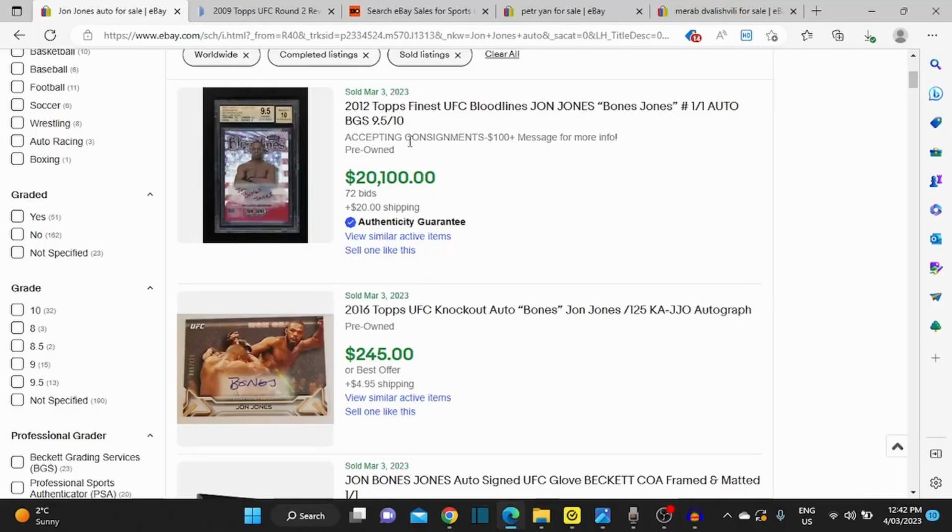So what I think is interesting, and we need to break down, is that, for those of you who are not quite aware, Topps Bloodlines, thanks to the 2013 rookie year of one Conor McGregor, is one of the most popular and sought after sets when it comes to the Topps products. These are beautiful cards. They're obviously quite unique. This is a red ink auto, making it a 1 of 1.